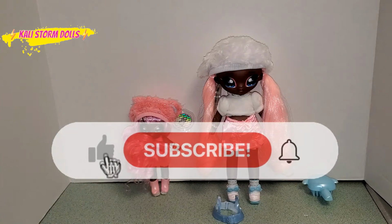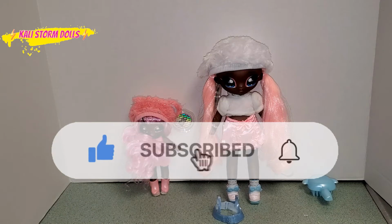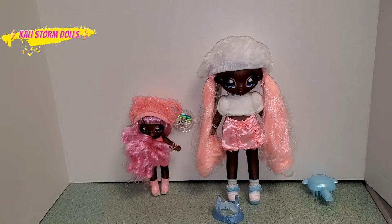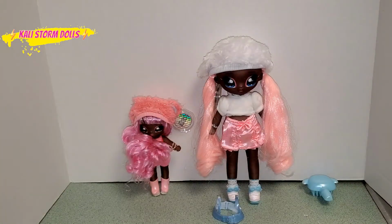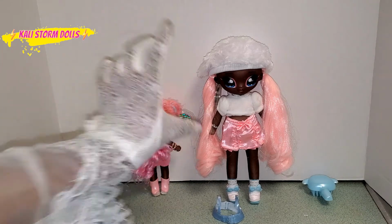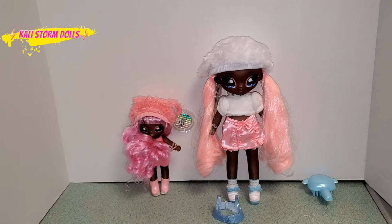So I want to thank you guys for watching today. I couldn't find my ruler, so I wanted to do how tall she was, but I really can't tell. Because I was looking on the back of the box for the height and it really doesn't tell me. I don't know where my ruler is, so for this review, no height comparison besides them. So these little ones, and then you have the big ones like that. Yeah, so I'm just going to let that go because I don't have my ruler with me.